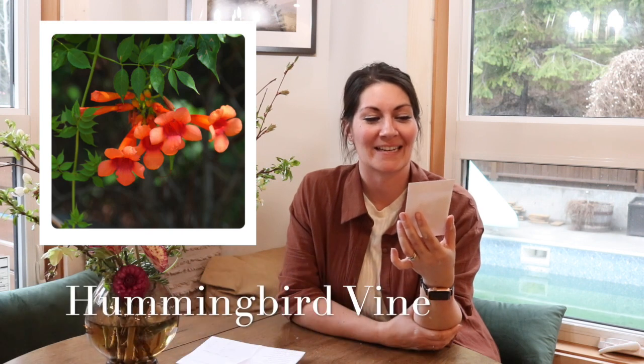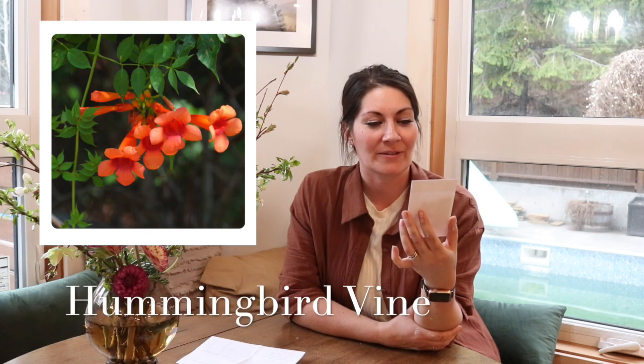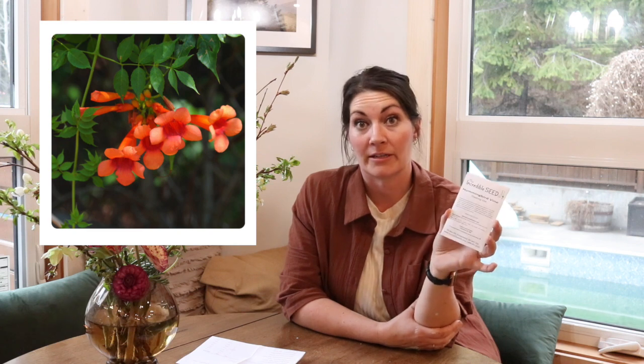Okay, this one's exciting. Hummingbird Vine. This is another flowering vine, deciduous, perennial, zone 4 to 9. I think this is deer resistant, which I think will be great to grow also on the outside of the chicken coop, just to offer some shade for them and to bring in some bugs for them as well.